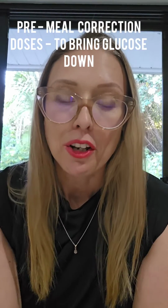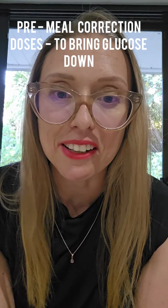So back to this patient, the right thing to do would be to use insulin correction doses to bring the glucose down, to give the patient a basal insulin to optimize the metformin of the patient, and I would bring the glucose down with pre-meal correction doses. You might know something like an insulin sliding scale. I'm not referring to that. I'm referring to pre-meal correction doses.